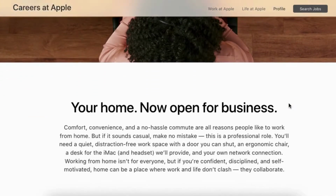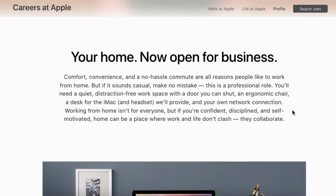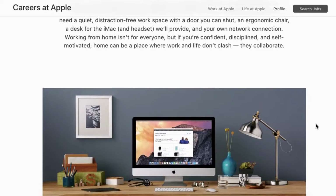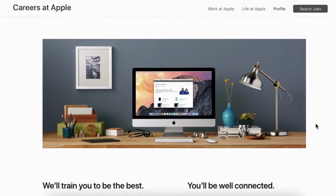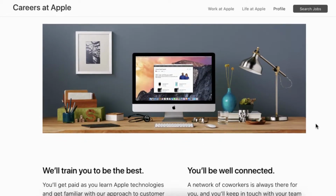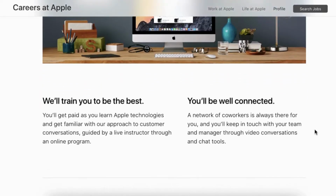They take calls, reply to emails, and chat with customers, answering questions about the company's products, services, and accessories, both hardware and software. This job is perfect for those who want to invest their time in a company that truly cares about the well-being of its employees and customers. Apple offers employment for both part-time and full-time applicants, so you will have the option of choosing the nature of the job you want. Apple job listings can be found on the company's website. You can become an Apple Home Advisor by signing up on the company's website.